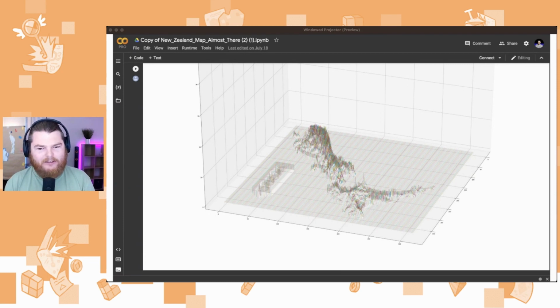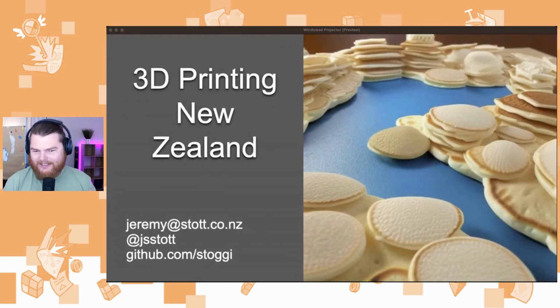But hang on, I hear you saying, this was 3D printing New Zealand, not laser cutting out of bamboo New Zealand. And so here we've got these pancakes making up this 3D model of New Zealand. Also a Stable Diffusion image. So that was a bit of background as to why I got interested in this project, because I wanted to make another gift for a friend. And this is major spoiler alert for that one friend. So if you're watching, don't watch any further unless you want rocks for Christmas, I suppose.